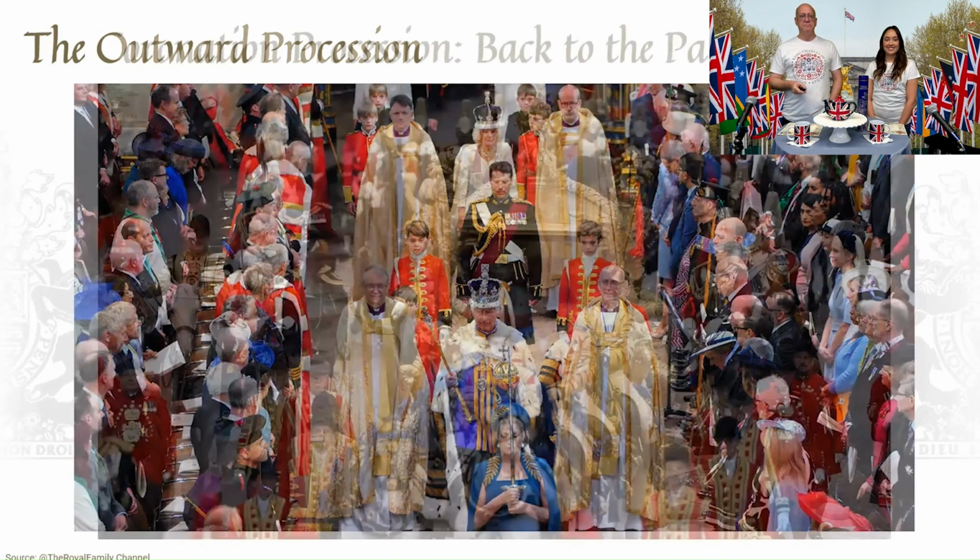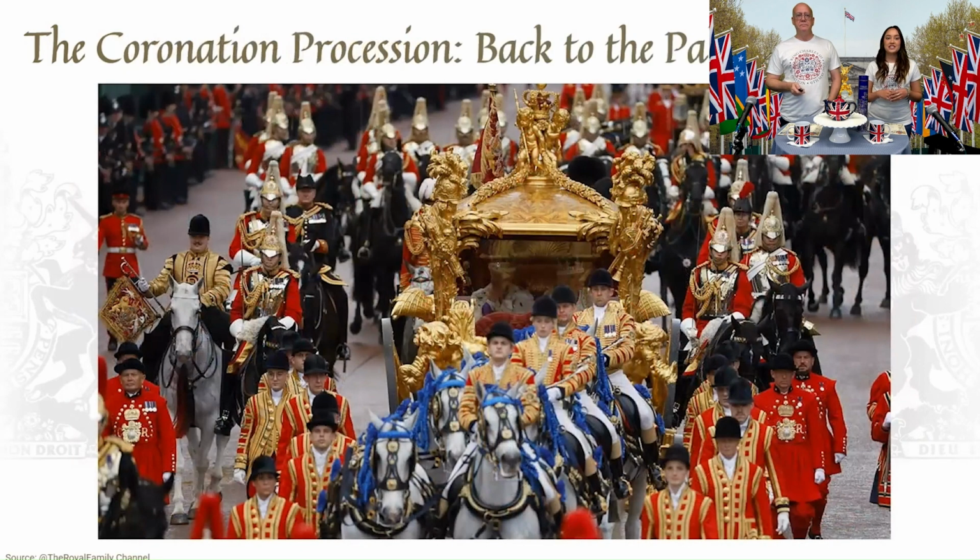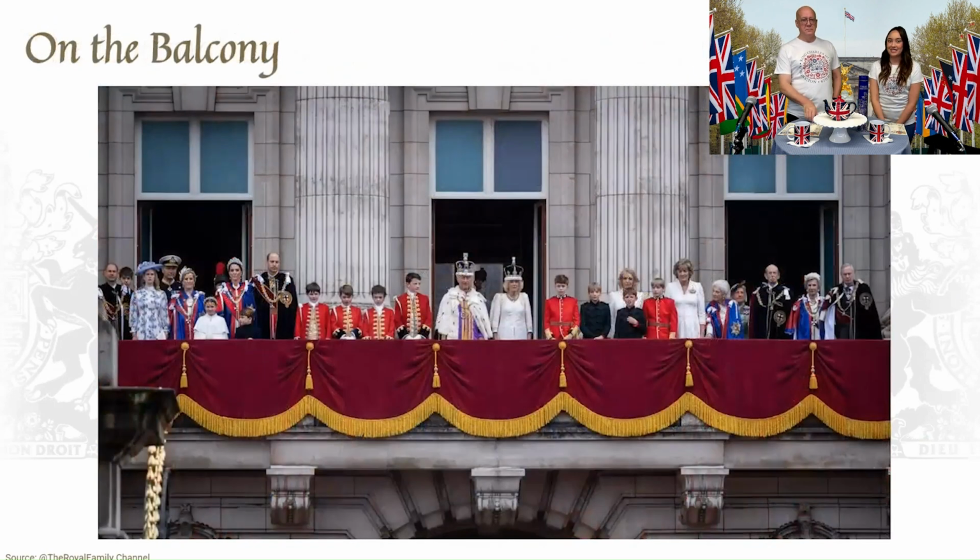Next slide, please. The King and Queen take a golden state coach, more on that later, drawn by 8 Windsor Greys back to Buckingham Palace. The procession featured nearly 4,000 personnel, making it the largest military ceremonial in operation since the funeral of Sir Winston Churchill over 60 years ago. It takes about 30 minutes to travel 1.42 miles into the palace and about 22 minutes to pass any single point on the route. Next slide, please.